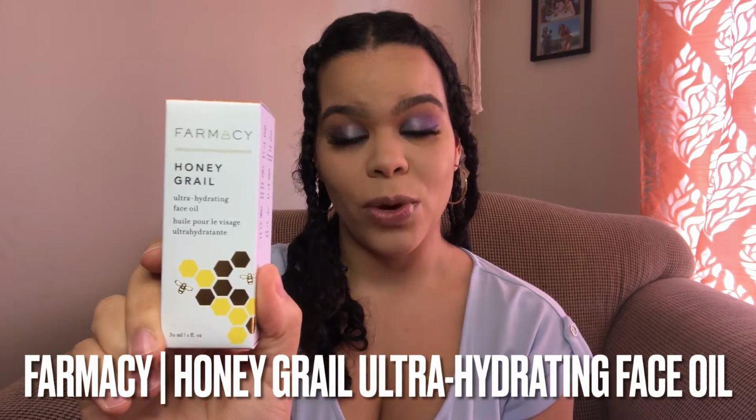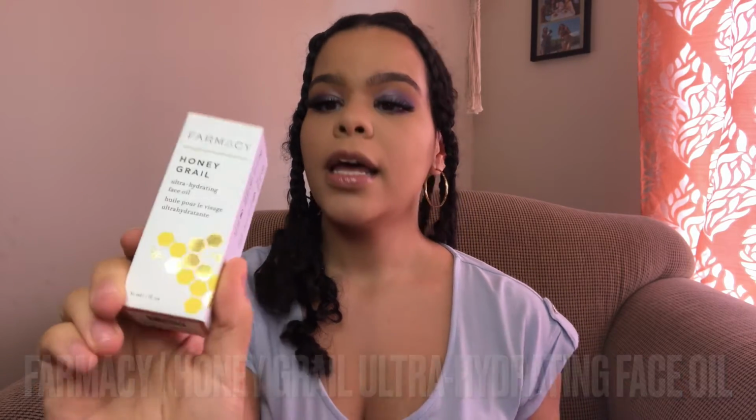The second product that I'm gonna show you guys is, let's go with this one. This next product retails for $48. This one is from Pharmacy. Now the last Pharmacy skin product that I did receive, I like it, it smells good, but I don't like oils on my face, that's another thing. I'm not really picky, but you know. This is the Honey Grail Ultra Highlighting Face Oil, like I said, by Pharmacy.